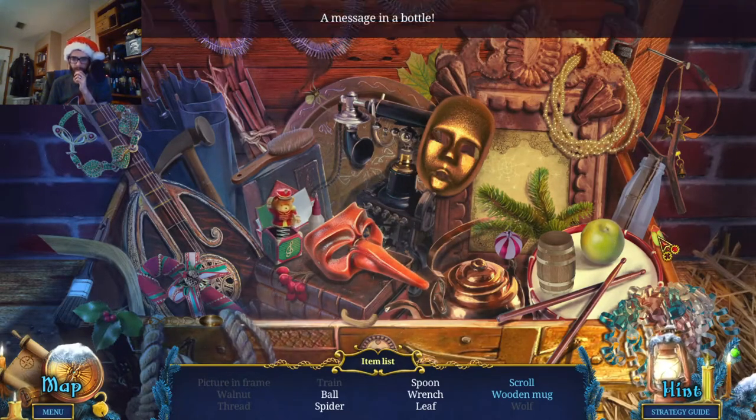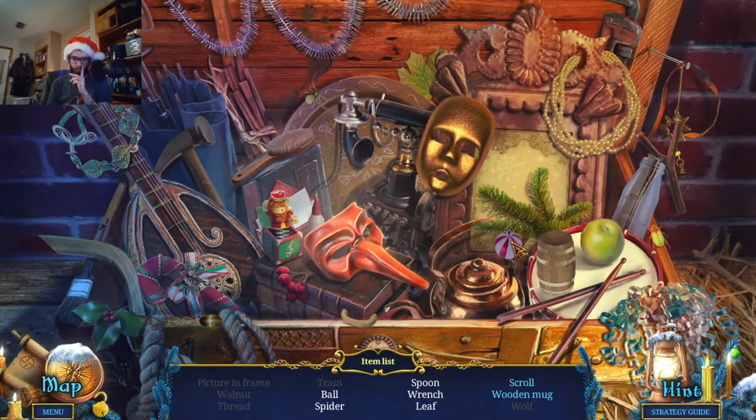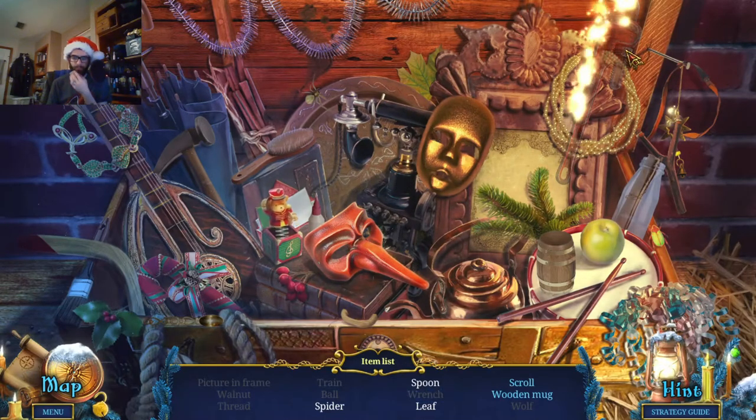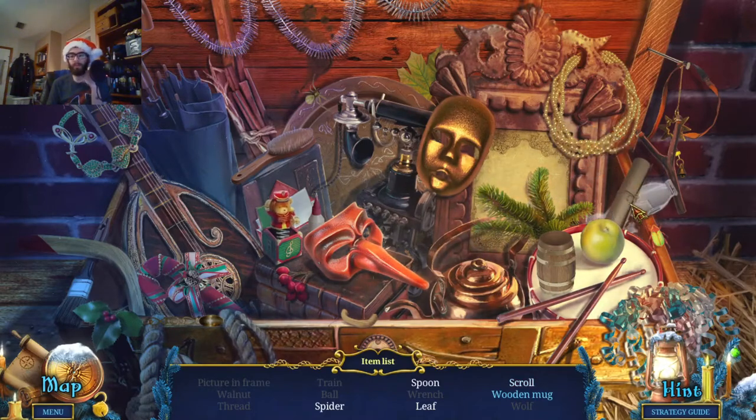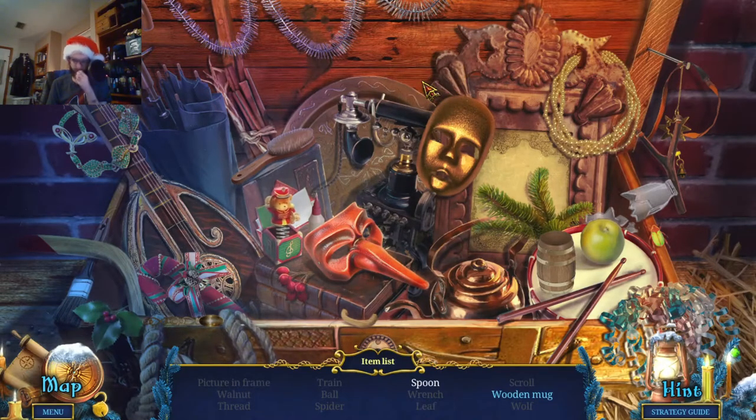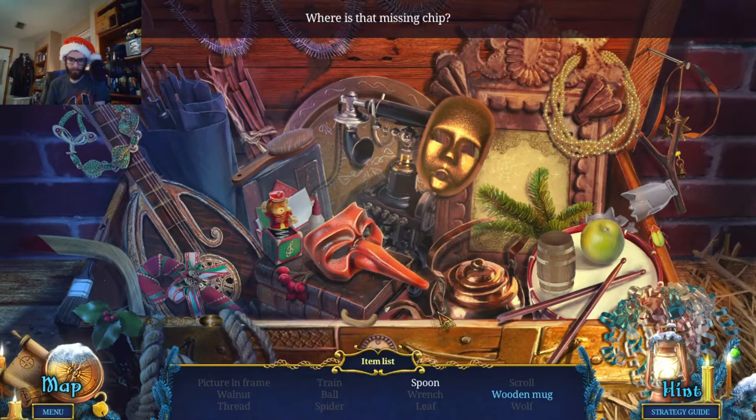Okay. A message in a bottle. I'm assuming we have to crack that. There's a wrench. Okay. A hammer. Just like that. So we got a scroll. Leaf. Spider. Spoon. There's a spider. The leaf. Right there. A spoon. Oh, there's a handle. Okay.